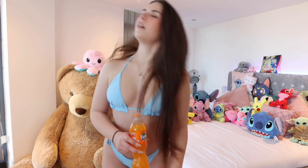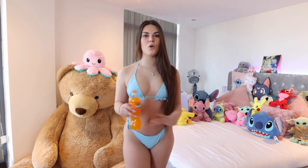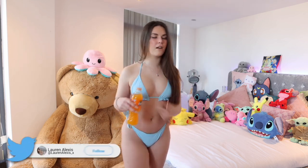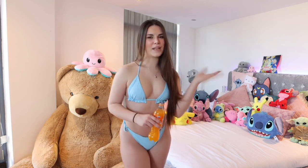Very, very nice. It ties up well, and the strings aren't too long. Sometimes you get bikinis and the strings are literally so long that it's just wrapping round and round and round, and I'm like, no, I don't want it that long. Or do I? But yeah, I like this one.